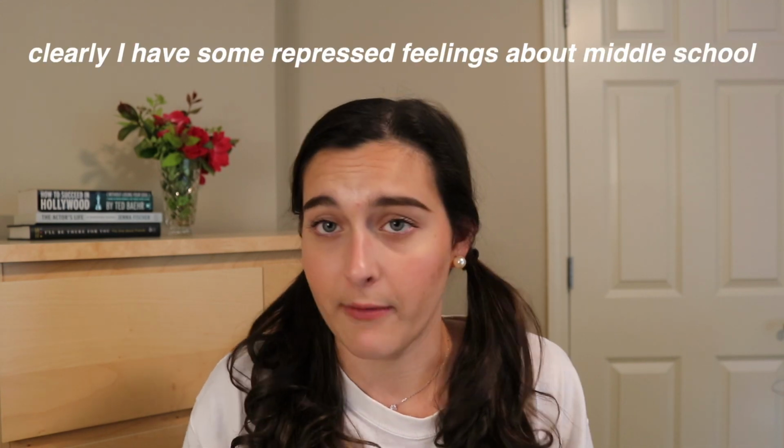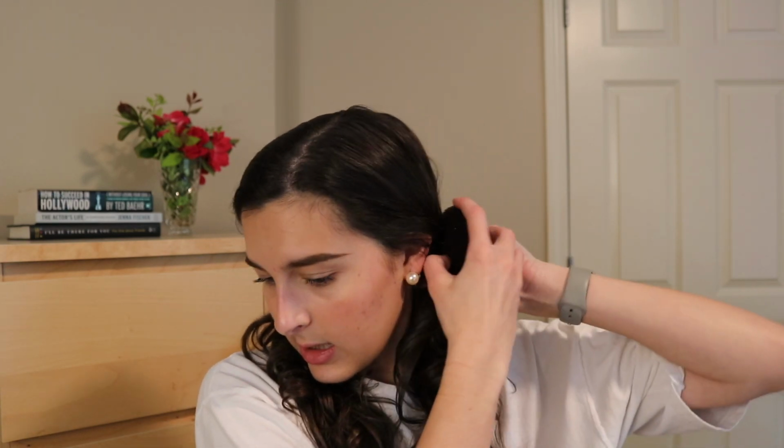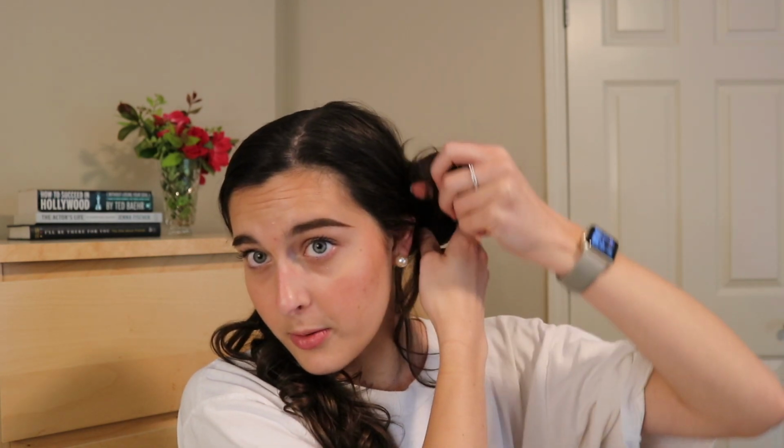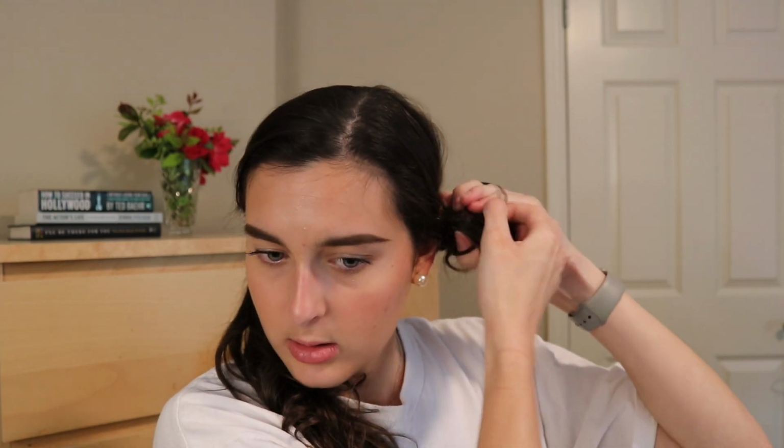For the other, we're gonna try a sock, because sock buns were popular when I was in middle school. I never knew how to do them, but we're gonna try today. Take this and see how this already gives you kind of the look you're going for. You're gonna pull this forward, and then basically all you have to do is wrap your hair from the ponytail around this bad boy. Then what I like to do is take another ponytail holder and wrap that around your new bun.